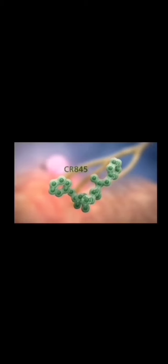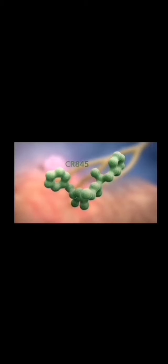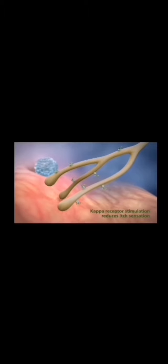In response, Cara Therapeutics has developed a completely new approach in pruritus therapy, CR845. CR845 binds with high selectivity to kappa-opioid receptors on immune cells and peripheral nerve endings, thus blocking the itch at its source while keeping drug-related side effects to a minimum.